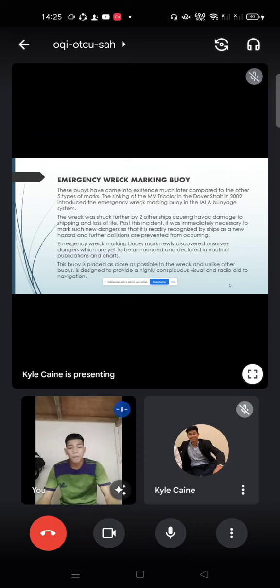Emergency wreck marking buoy. These buoys have come into existence much later compared to the other five types of marks. The sinking of the MV Tricolor in the Dover Strait in 2002 introduced the emergency wreck marking buoy in the IALA buoyage system. The wreck was struck further by two other ships, causing havoc, damage to shipping and loss of life. Post this incident, it was immediately necessary to mark such new dangers so that they are readily recognized by ships as a new hazard and further collisions are prevented from occurring.